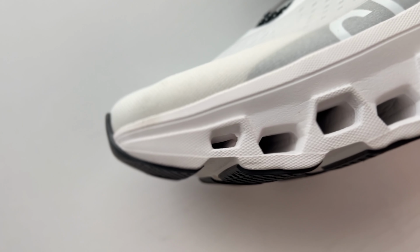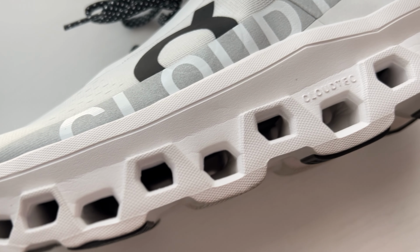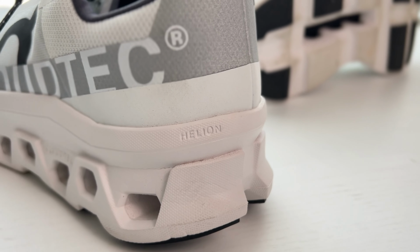First thing we're gonna talk about is the monster cushioning, which gives it its name. This is the most cushioning they have on any Cloud running sneaker, and it's, of course, that CloudTec design. That is gonna be the Helion foam. This is super nice, responsive, soft, comfortable foam right out of the box.